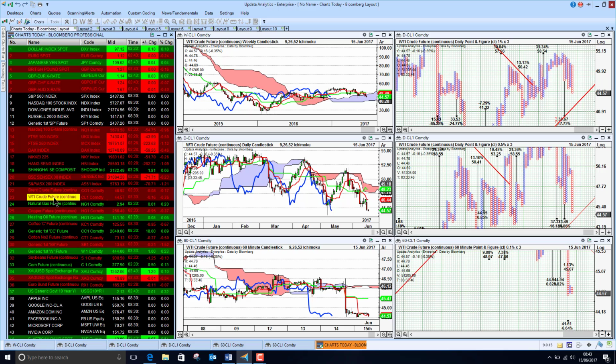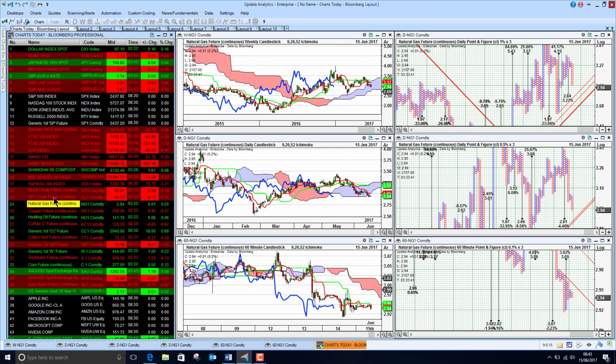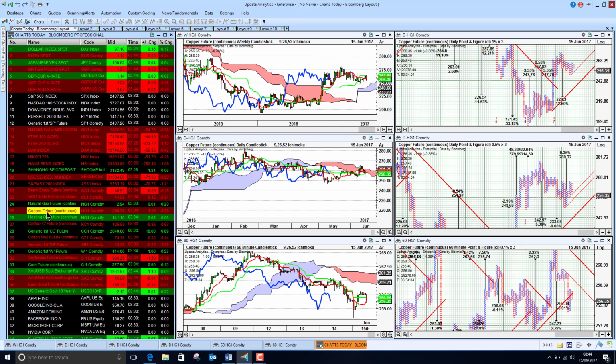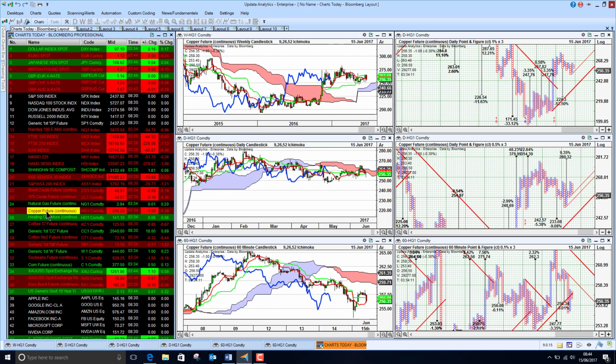WTI, much the same thing, so we're seeing here a move below on the cloud as well. US nat gas is just falling again, and we're expecting moves into the 280s, so further to fall. It's up 0.2% at the moment, but we do expect to see that going lower as well. Copper is down quite a bit as well, bearish in the short and medium term.